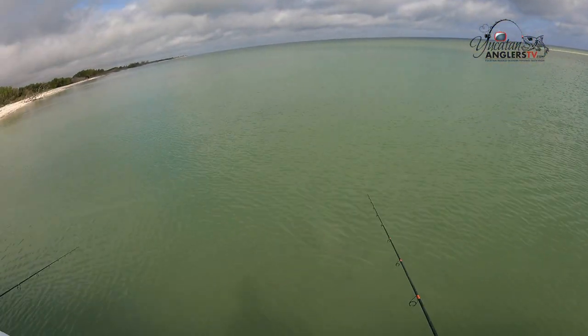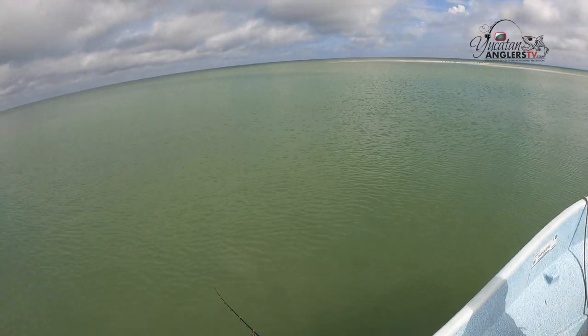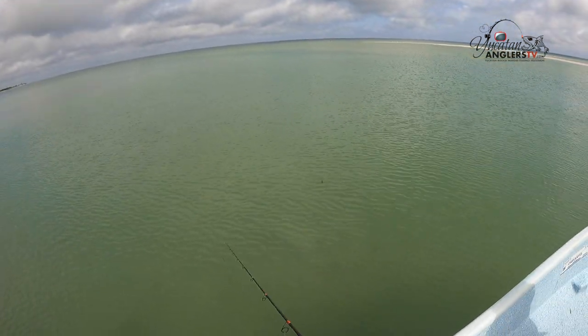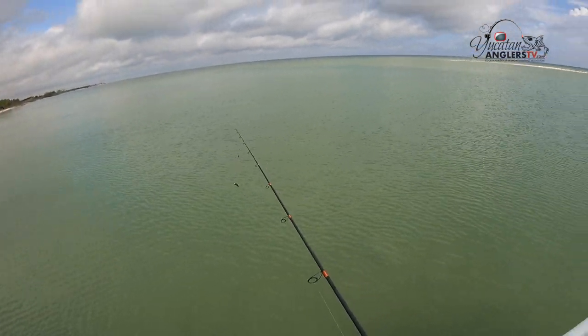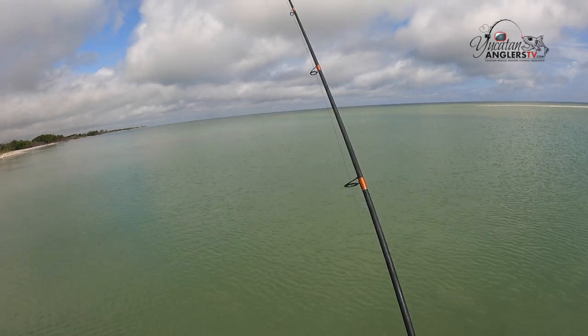We're just gonna give this a bit more, then we're gonna scoot back into Puerto Abrigo and where all the boats are. And we're gonna see if we can get some little silver dollars, as I call it, little tarpon on the line for y'all.